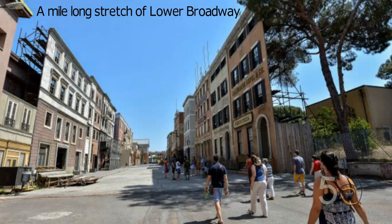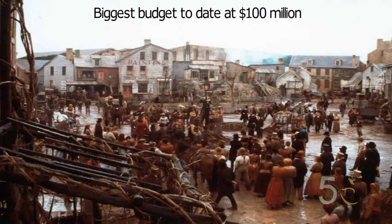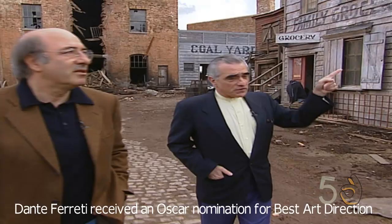theater, and governor's mansion. With the biggest budget to date at $100 million, this monument set was made. Dante Ferretti garnered an Oscar nomination for Best Art Direction because of this immense set.